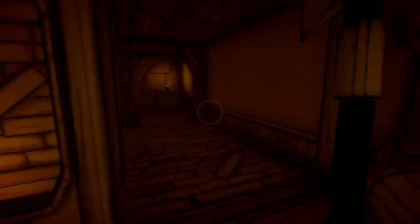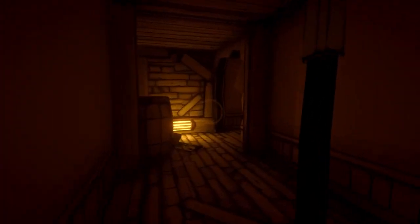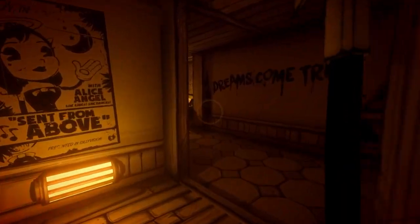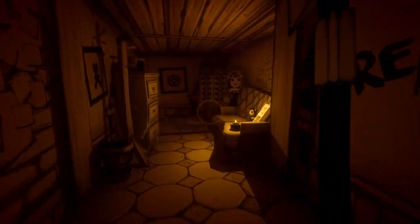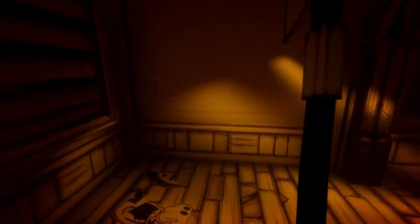Wait. She says he hates it when they do that, like, destroys the cardboard Bendies. She is trying to kill me! She's rigging this whole thing up just to get me killed!